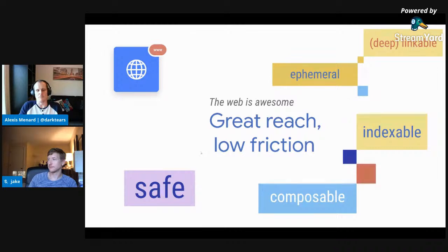Also, the web is pretty safe, right? It's a safe place. Sure, there could be abuse and everything, but when you click on the URL, you trust the browser to make sure that whatever happens on that website stays in the sandbox of the browser, and it is not going to break your machine. That's often not true with a random app that you download and install and ask for administrative rights, and you don't really know what's going to happen, right?